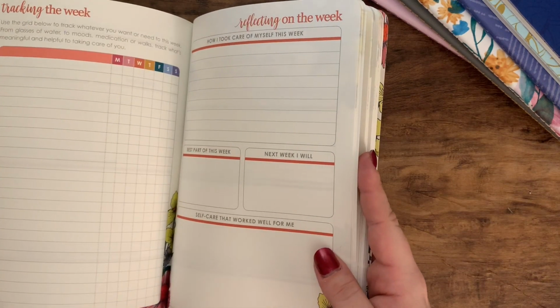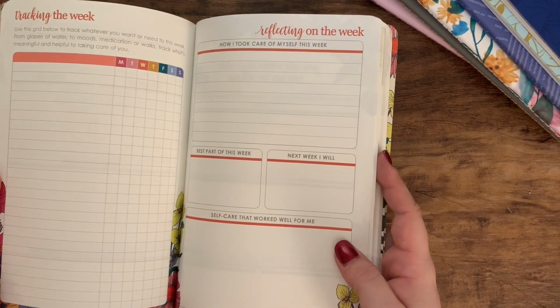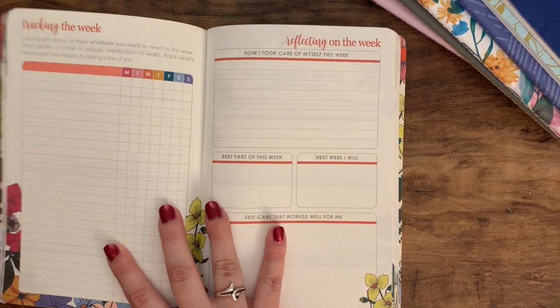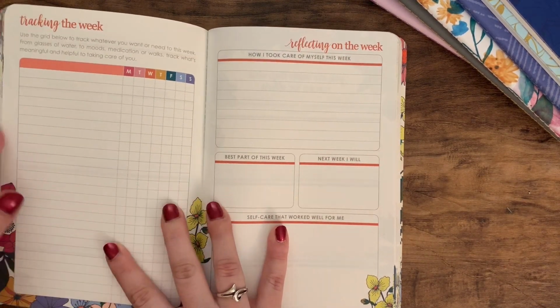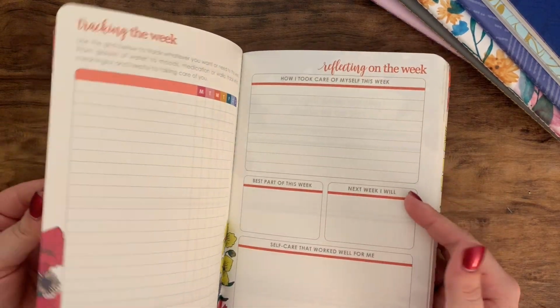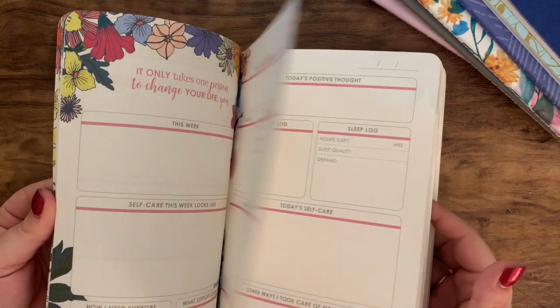There's a lot of times that I just kind of forget about that. I work a lot during the week and sometimes I forget to relax. So I think this is going to be really helpful in making sure that I take care of myself a little bit more than I have been, you know, recently.